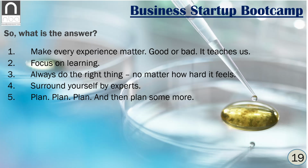Plan, and then plan some more. Everything you do shouldn't just happen by default, shouldn't just happen by itself just because it happened. You got to be proactive, and everything that happens must be a conscious effort, and you intend it for something to happen. And clearly, with so much going on, you really have to be a master in managing your time.